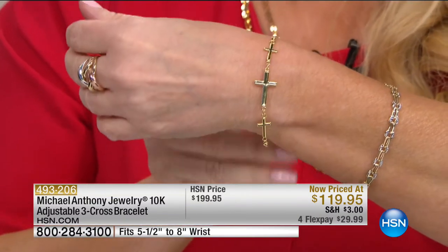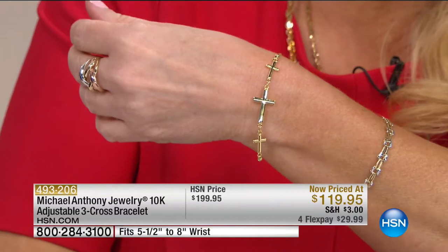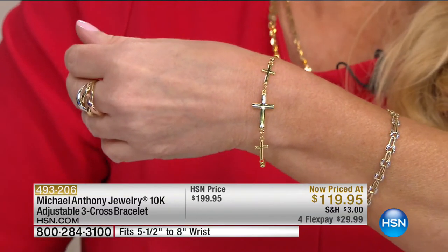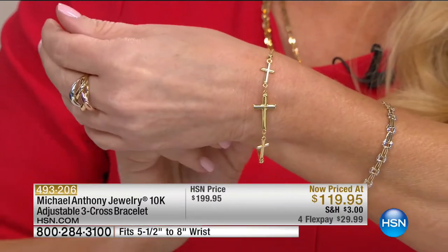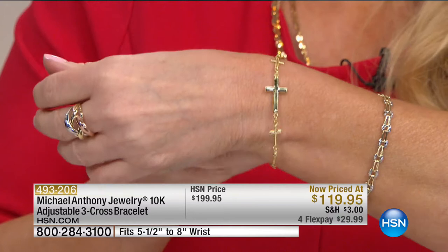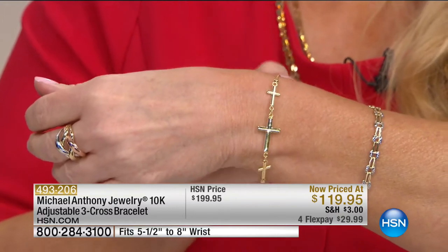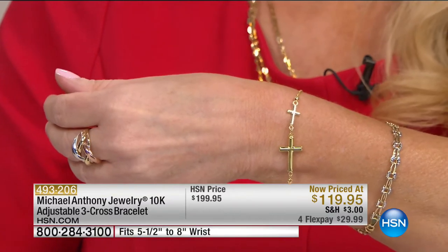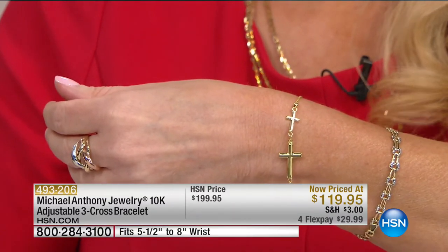But look, you've got three crosses going across your wrist. This beautiful bracelet from $199 to $119. We took $80 off. Well, this is a big look. It is. And they're stampados, so they're very three-dimensional. There's no such thing as a front and a back on a bracelet there. I also love the bolo. I think that that's very sleek, easy to wear, very comfortable on the wrist. You get a very tailored feel with that bolo that you can't get any other way.